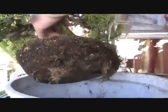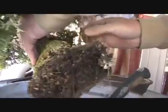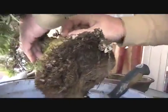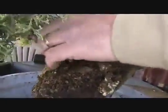You may also notice that it's got a pretty good head of moss going around the base of the trunk. We're not going to remove all of that, but we do have to remove most of that, because if you don't, what happens is it rots the wood at the base, and you can end up with a reverse taper on the tree, which is just not desirable. So we'll see what we can save out of that while we continue working the soil loose here.